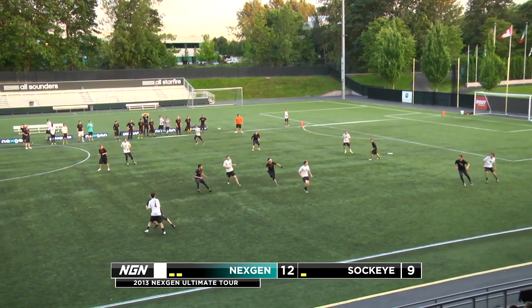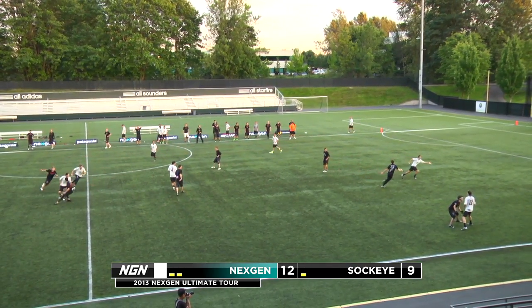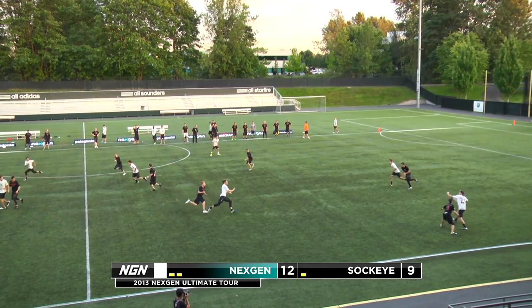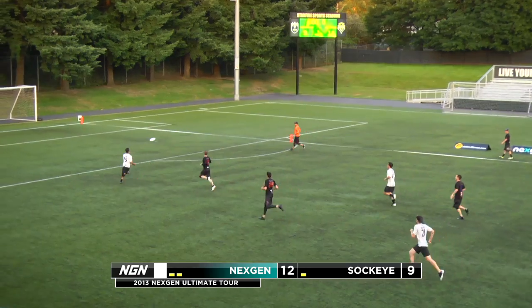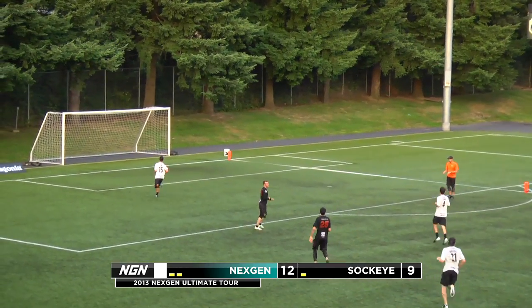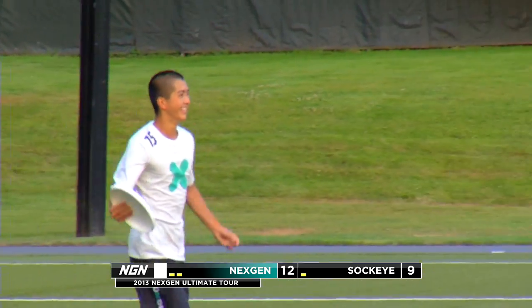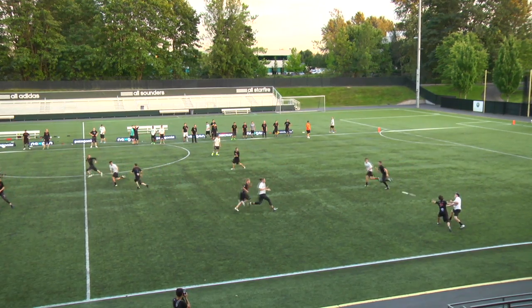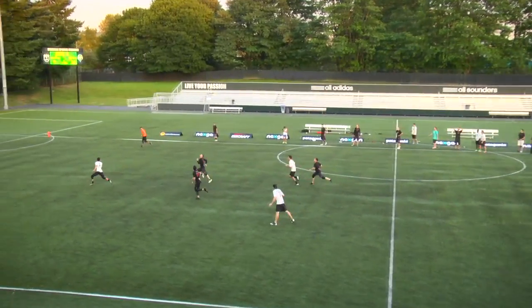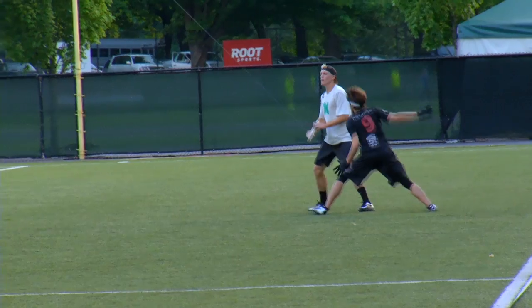Hausman marking Montague, finds Allison Hall. Allison Hall's going to rip one deep. Justin Lim has steps, and Justin Lim beats Matt Skip Sewell for NexGen's 13th goal of the game. NexGen holds again.